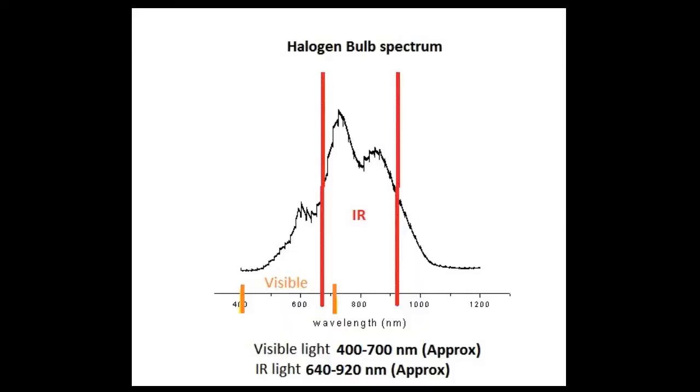I found a spectrum of a halogen bulb, and if you look at this, you'll see the visible light spectrum and the IR spectrum. The reason I couldn't find an IR halogen bulb is because a halogen bulb produces, as you can see in this graph, almost twice as much infrared light as it does visible light, and that would explain why halogen bulbs run so hot. So this is the reason why I couldn't find one. So what I need to do is find some material to block the visible light spectrum, and if at all possible, the ultraviolet spectrum.